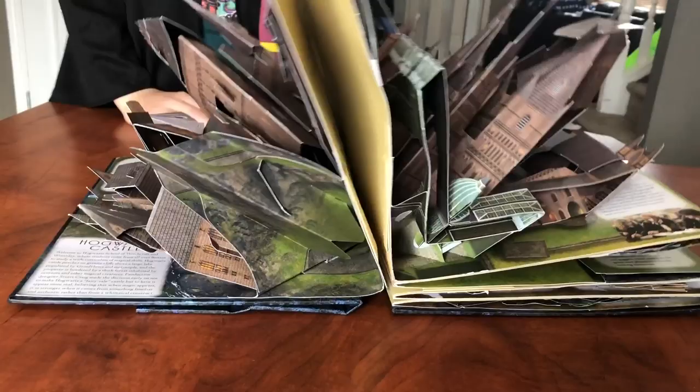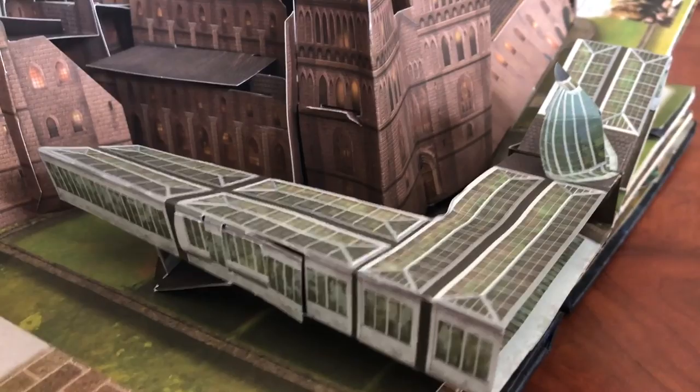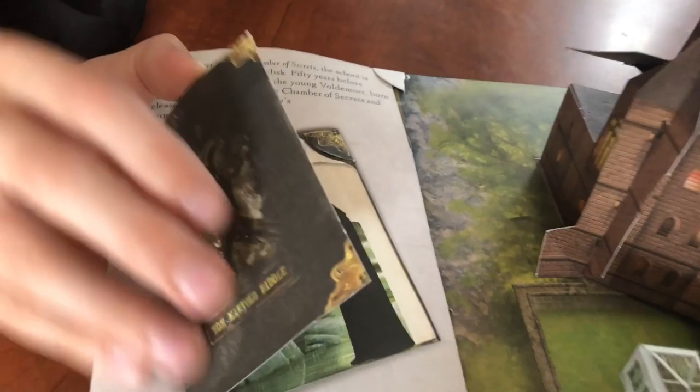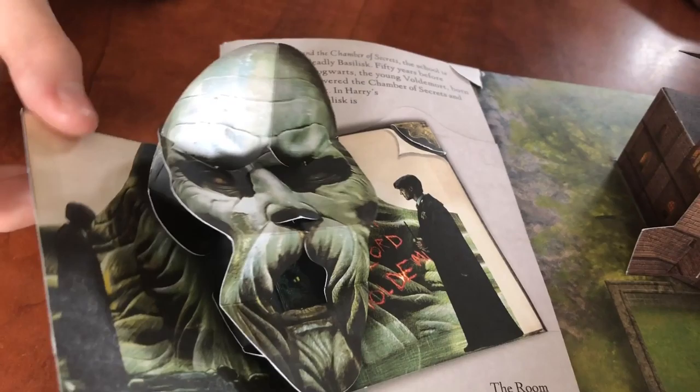Boom, another one. So right here is Neville doing a spell. And then Tom Riddle's diary. And then right here says, I am Lord Voldemort, which is Tom Riddle. And that is Harry Potter. And then there's this bit.